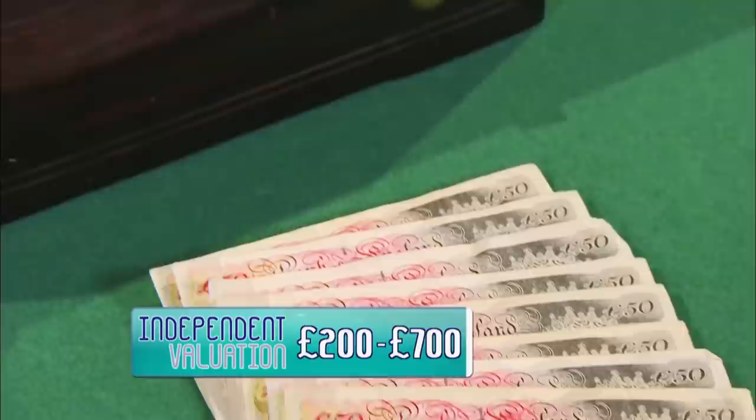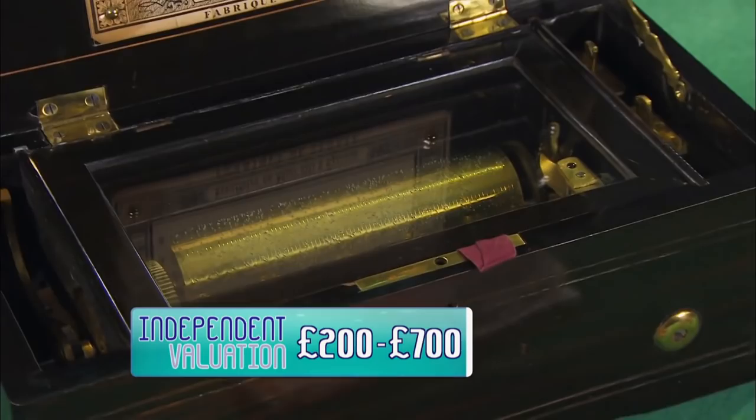Now, there's been a lot of discussion about this music box. The independent valuation is 500 to 700. The auctioneer says, no, I don't see this at anything like that, £200 to £400. I think what we have there is an item ready, presentable for the public, and if we could get £500, I think you'd be better off than going to auction. I don't think you would get £500 after the deduction of commission at auction.